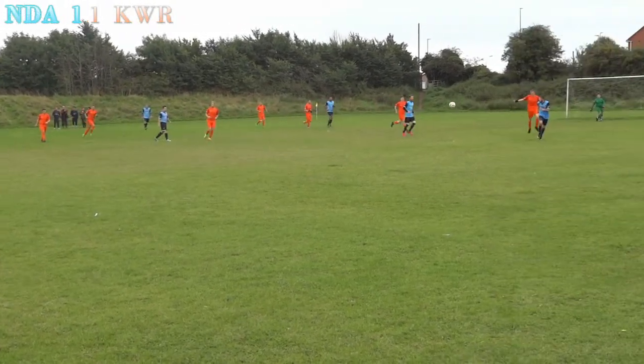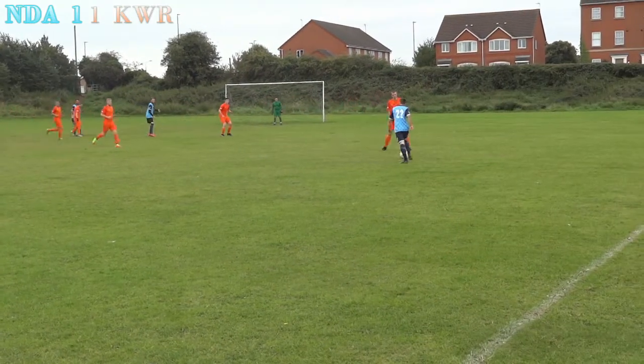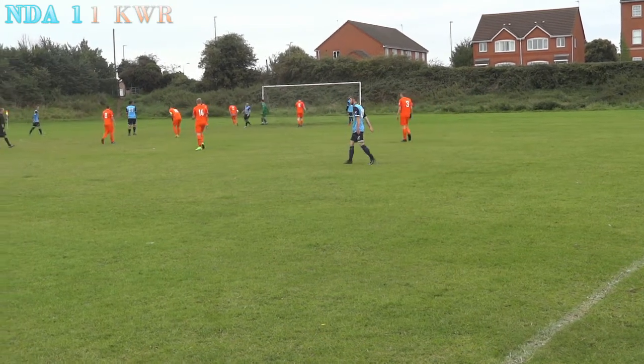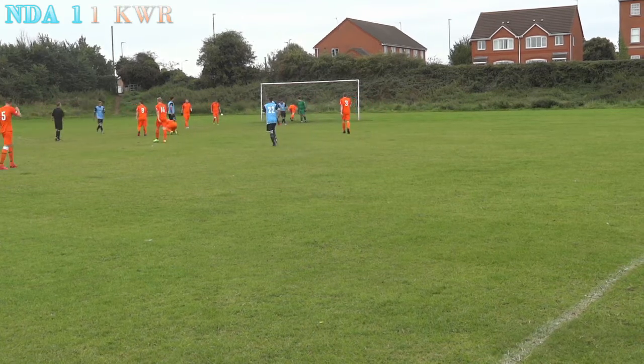Flicked on by Kyle. Now Josh has the ball on this near side. What can he produce? He looks up. Kyle's asked for it. Gets a foot on it. He goes over Jack Ball. And eventually on the post for a corner. It was a good ball in by Josh. And Kyle unlucky there not to prod it past the keeper.